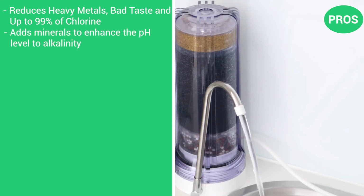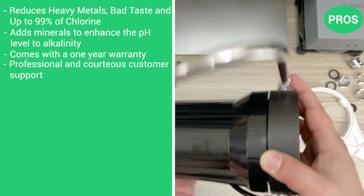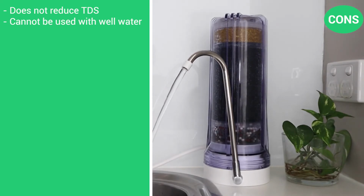It adds minerals to enhance the pH level to alkalinity, comes with a 1-year warranty, professional and courteous customer support, and easy installation in under 10 minutes. The cons include that it does not reduce TDS, and it cannot be used with well water.